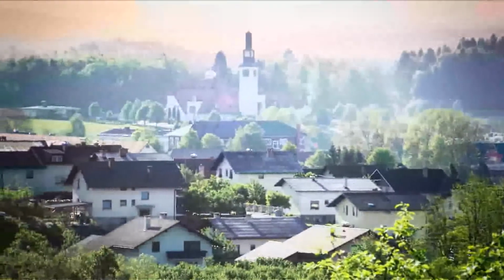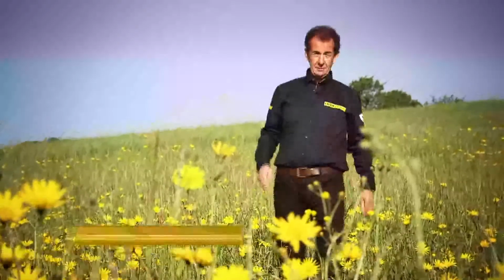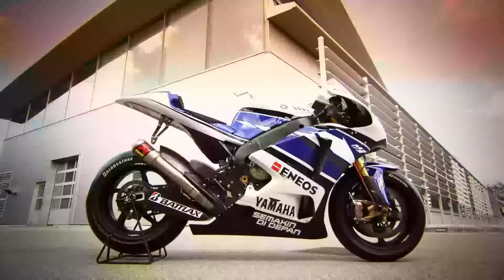Well, this place looks like something out of The Sound of Music, but I'm here to listen to something much more exciting as far as I'm concerned: motorcycle exhausts. I'm at the Akrapovic factory here in Slovenia, where they supply the Yamaha team with all their systems. Now just look at it.